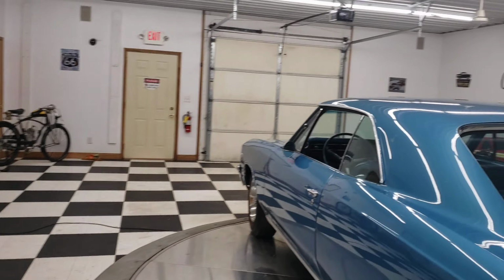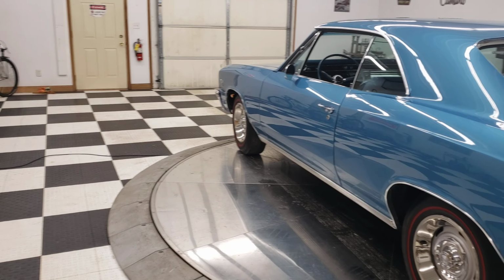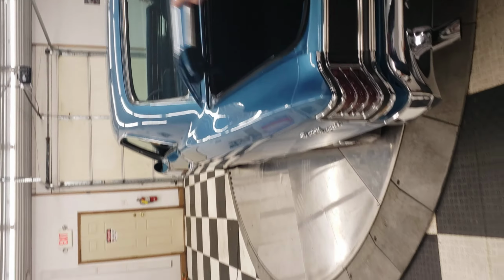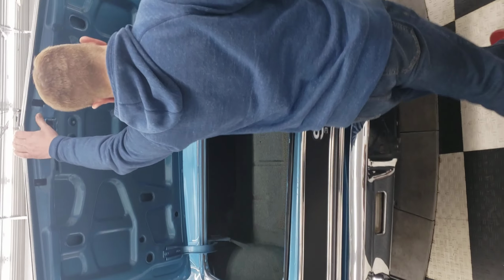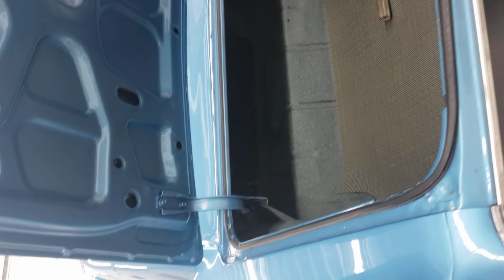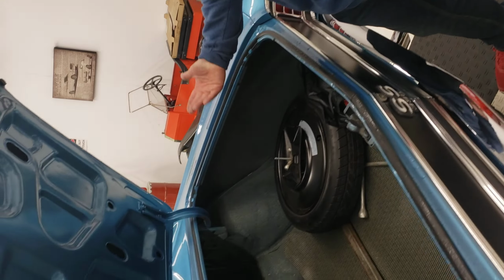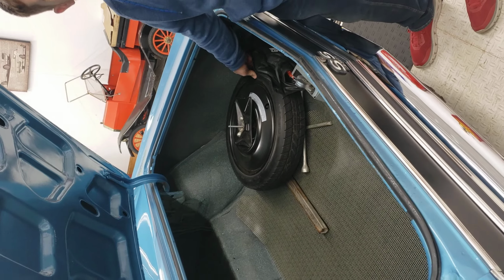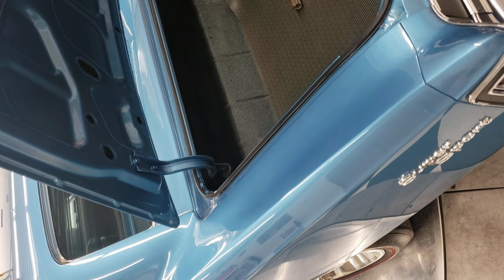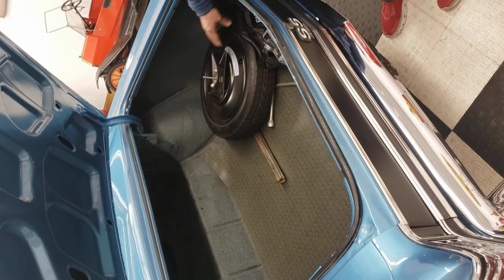I got the keys here in my hand, so I'll open the trunk and show you the inside of the trunk. And you'll see a lot of these same pictures on our website, but I know people like to see the exact video of the car as we're going around it. Trunk looks great. You got a spare tire. Of course, that's probably not the original spare, obviously a compact spare, but you have a spare tire, a jack, lug wrench, and you got a little toolkit here with some emergency equipment in it.